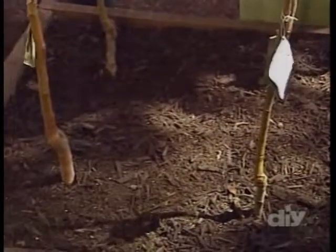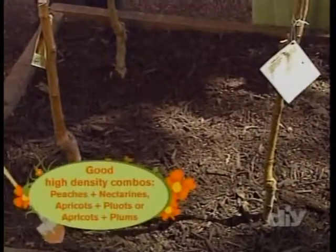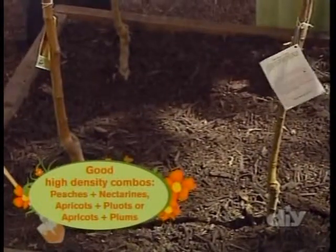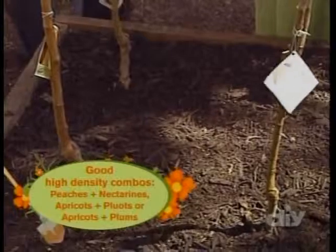This is a unique situation. Most of us would think of planting and spacing these anywhere from 6 to 10 feet apart, but you have put them all together. Right, and if you're not looking for commercial quantities of fruit and you're not looking for commercial sized fruit trees in your yard, then of course a technique like this is just ideal.